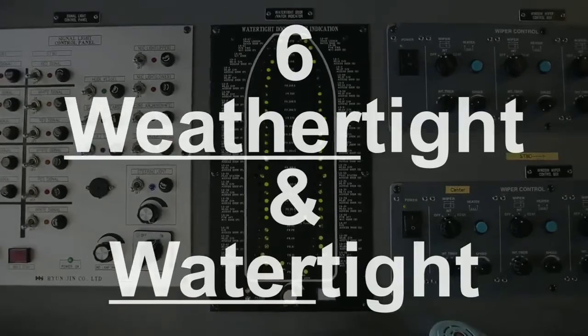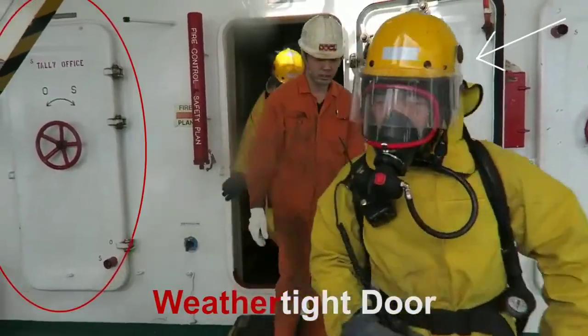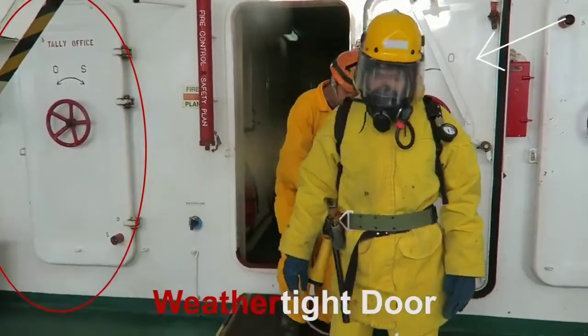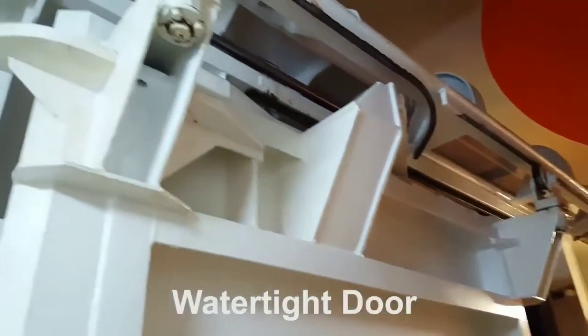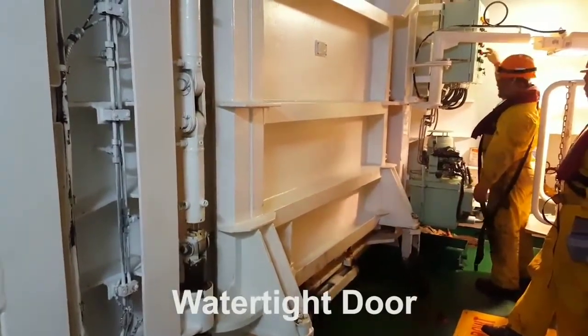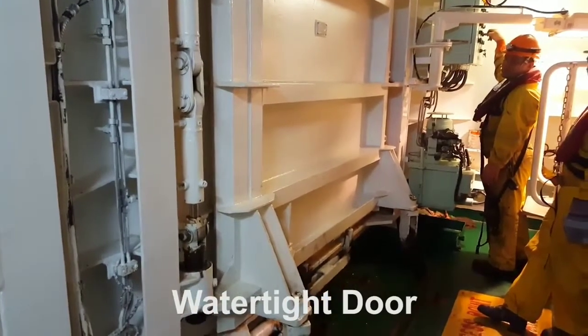6. Weathertight and watertight doors. Weathertight doors are usually found above the main deck. Weathertight means it should not leak under heavy sea conditions. Watertight doors are found under the waterline, such as the one inside the cargo holds. The main difference is that watertight can handle heavy water pressure from both sides, say for example when submerged.